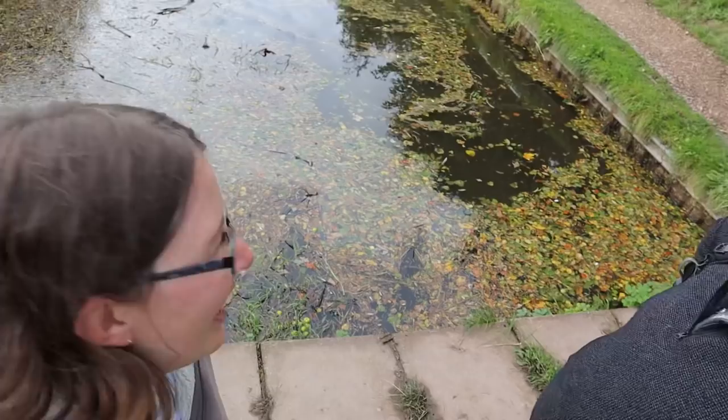We thought we'd bring you along so you can see what the town of Whitchurch looks like. But this is where the Whitchurch Arm ends. We're not standing on water. We're not that special.